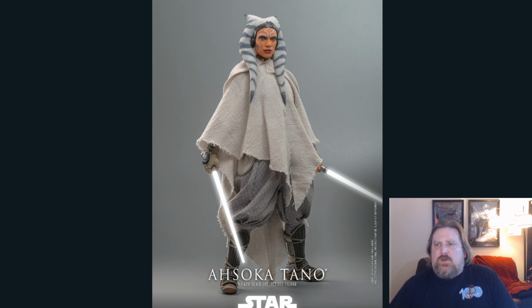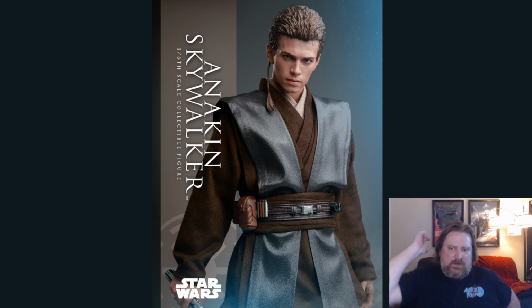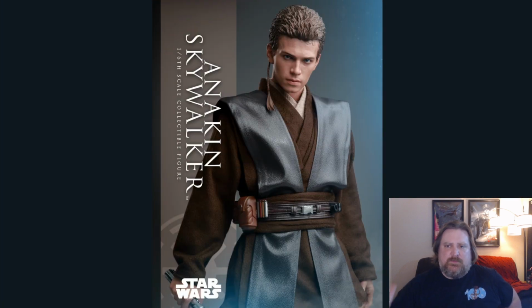Now we are going to go to number 3, which is, I told you we'd talk about him again, back to the prequel trilogy, and we're going to go with Episode 2, Attack of the Clones, Anakin Skywalker. I cannot wait to have this figure in my collection. I think he looks absolutely phenomenal. I think this figure is going to be a sleeper hit. I think it's going to be one of the best figures Hot Toys puts out this year.